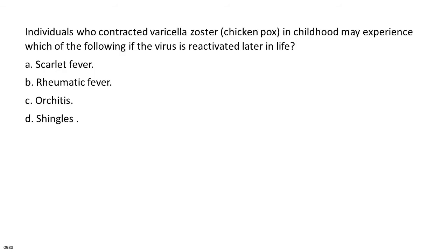Individuals who contracted varicella zoster, chickenpox, in childhood may experience which of the following if the virus is reactivated later in life? A. Scarlet fever. B. Rheumatic fever. C. Orchitis. D. Shingles.